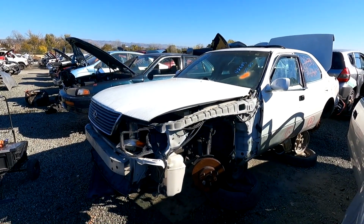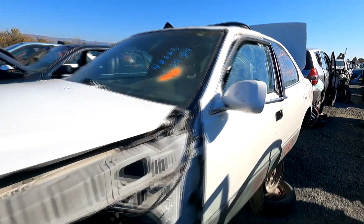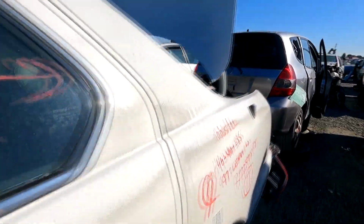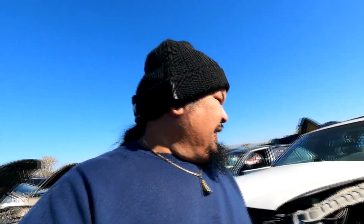K24A4. Hmm. What is this LS right here from Street Fighter? Is it LS400? I don't know nothing about Lexus. Yeah, LS400. I wanted an LS400 a long time ago, and then I wanted a GS300, and then I just couldn't commit to selling my car to go VIP, so I didn't.